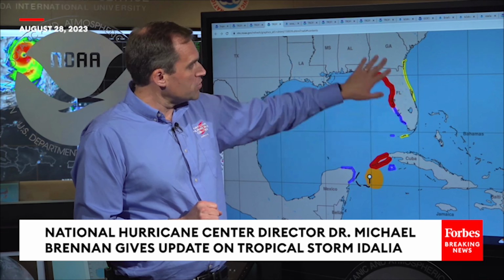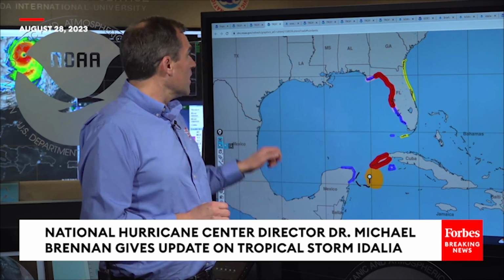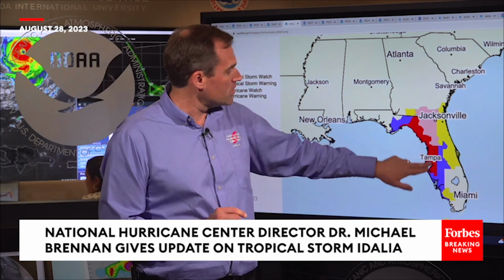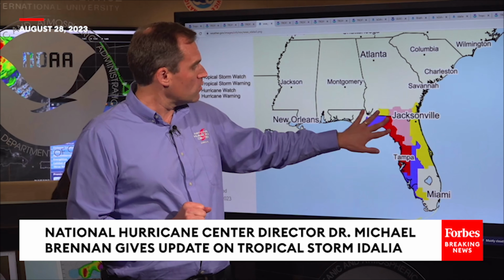We've also issued a tropical storm watch for the east coast of the Florida Peninsula from Sebastian Inlet up through Cape Canaveral, St. Augustine, Jacksonville, up into southeastern Georgia, as we are expecting tropical storm and hurricane conditions in these areas. And those warnings extend inland as well. Everywhere you see in red here is under a hurricane warning. That includes inland areas to the north and northwest of Tampa.